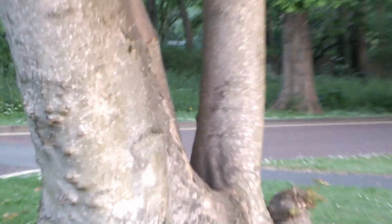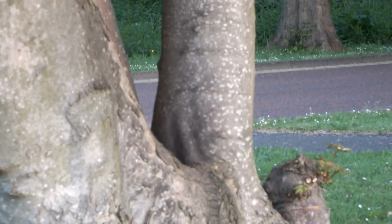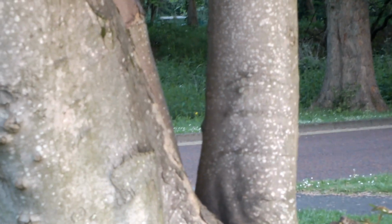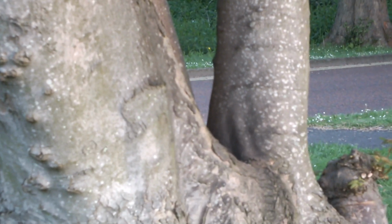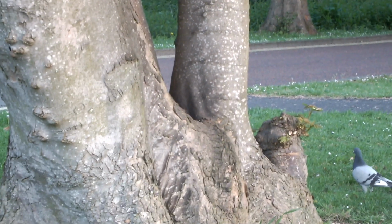The wee thing I noticed over here, there's three branches on the same tree, and it forms a little depression in the middle which gathers water. And birds and the squirrels drink from it.